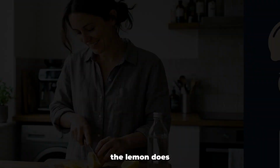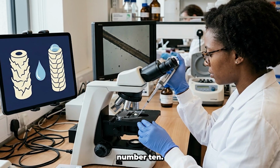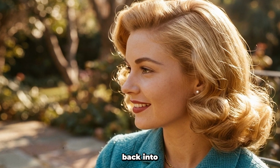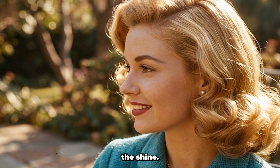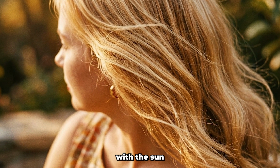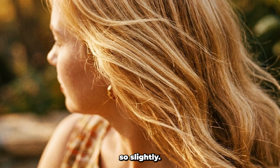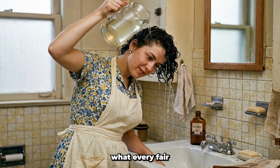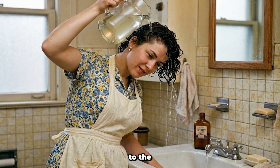The first thing the lemon does is the same as the vinegar in number 10. The little bit of citric acid in it closes the cuticle and settles the scalp back into its proper range. That is the shine. The second thing the lemon does, but only when she sat out in the back garden afterwards with the sun on her, was lift the colour ever so slightly. Australian sun is strong, lemon plus sun, and you have what every fair-haired woman of the era used as a free trip to the hairdresser.